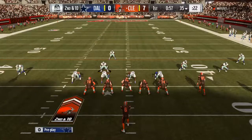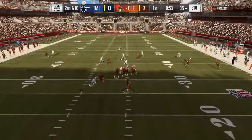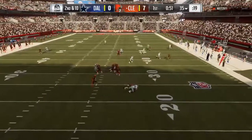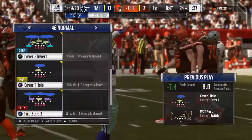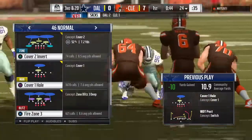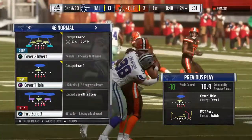Hurry up, here we go. 3-19. 2nd down, Mayfield. And he'll be hit from behind and taken down. Tyrone Crawford in there to make the sack. He buries him for a loss of 10.